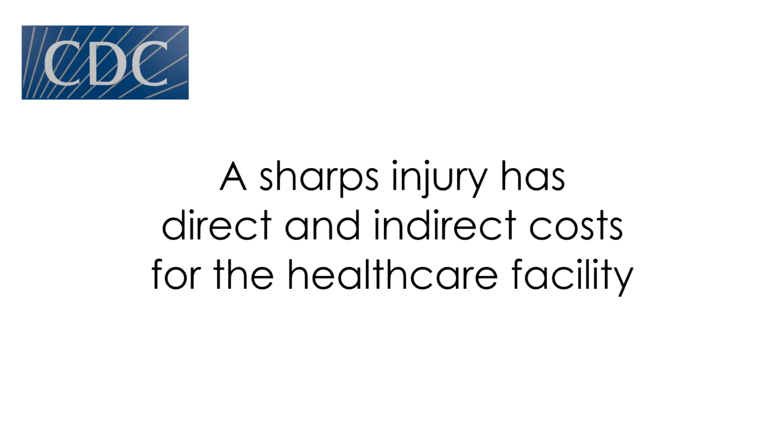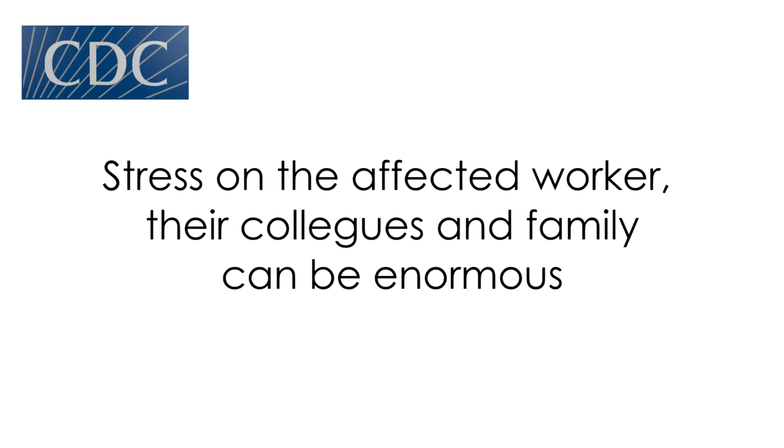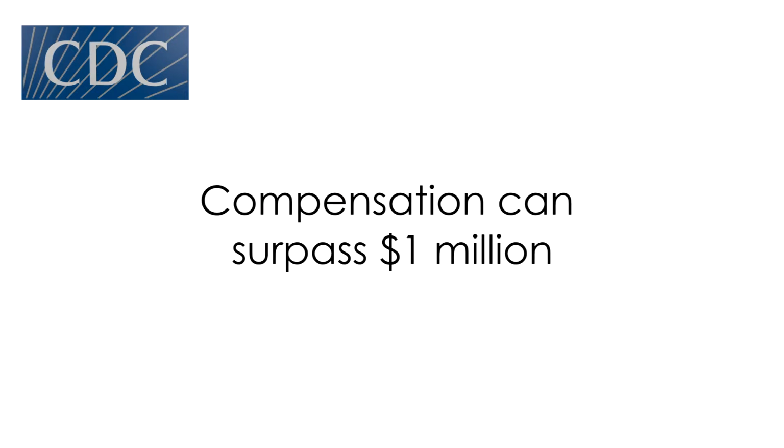In a recent CDC article, it was noted that the cost of a sharps injury can be a compelling reason to use safer sharps practices. One sharps injury can cause a number of direct and indirect costs for the healthcare facility. In addition to costs incurred, the stress on the affected worker, their colleagues and the workers' families can be enormous. And where infection is acquired, current research papers suggest compensation per incident range between a few thousand to more than $1 million.